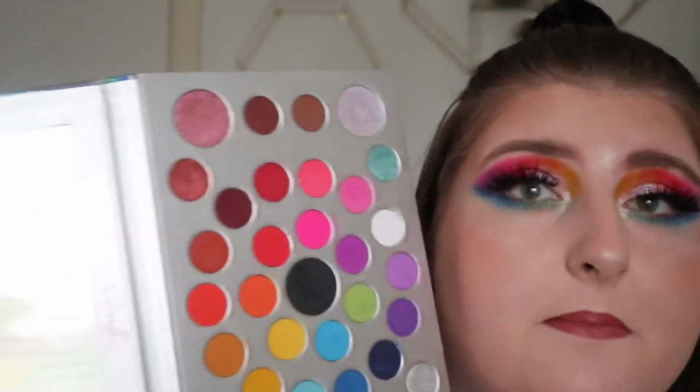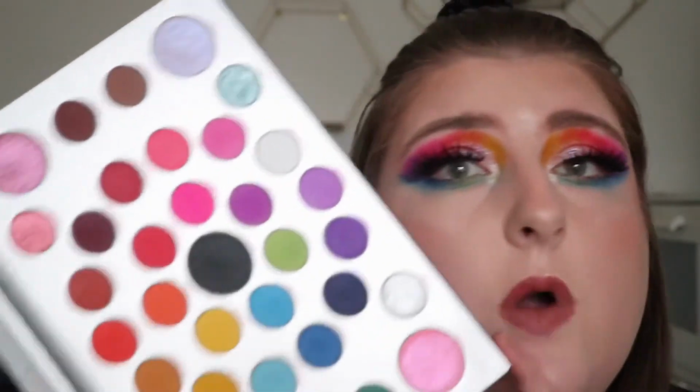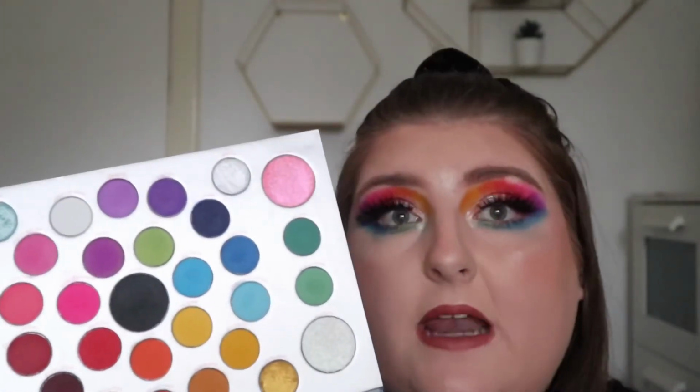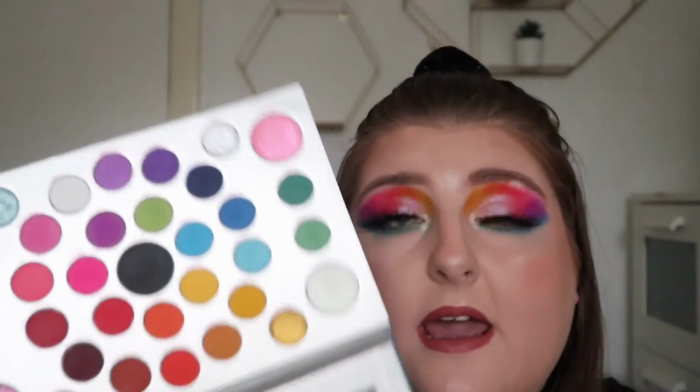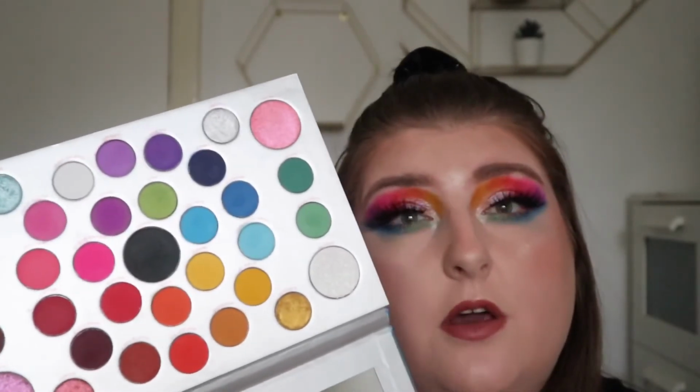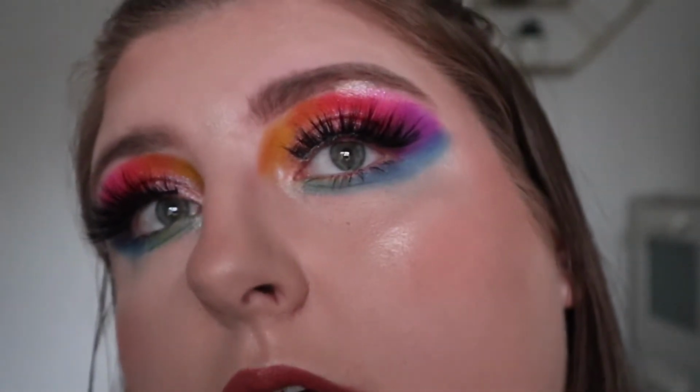It's got a lovely big mirror in it as well, so if you want to go travelling, you've got all the colours that you need. I don't think there's any colours missing from this at all. Overall, I really rate this palette, and if you haven't got a colourful palette or you're after another colourful palette, I would really recommend this one over other higher end ones, because for the price it is really good. So that is everything for today's video. This is the look.